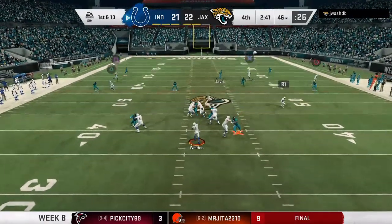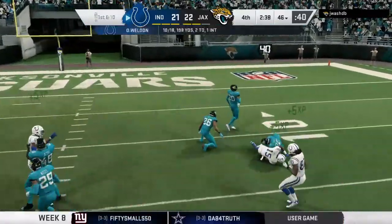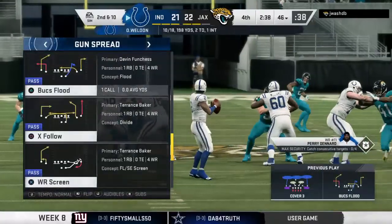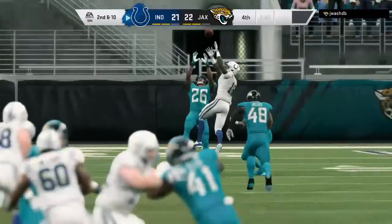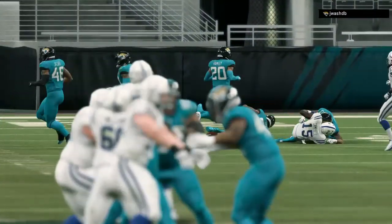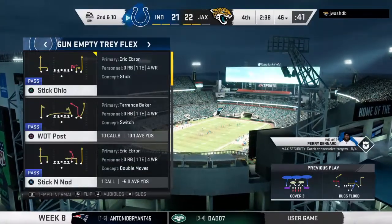Operating from the gun. Weldon looking for Campbell downfield. And that'll wind up incomplete. Trying to give his man room to run under it, but it's 2nd down. Trying to erase that deficit all at once. One big shot. He took it. Unfortunately for him, incomplete.